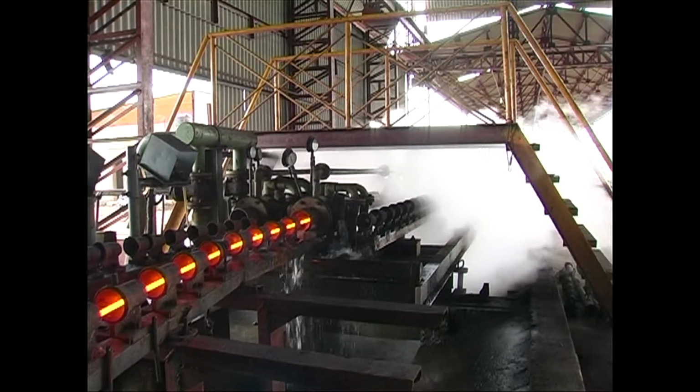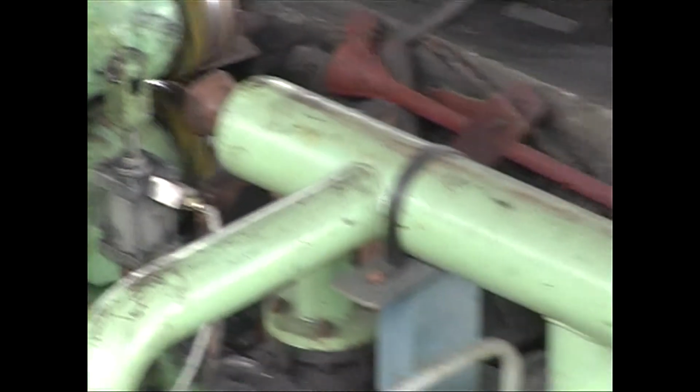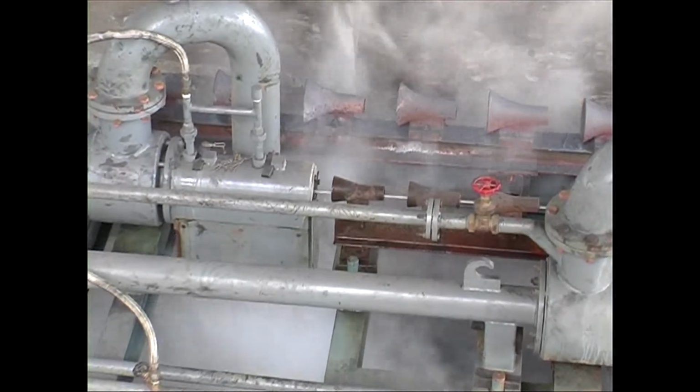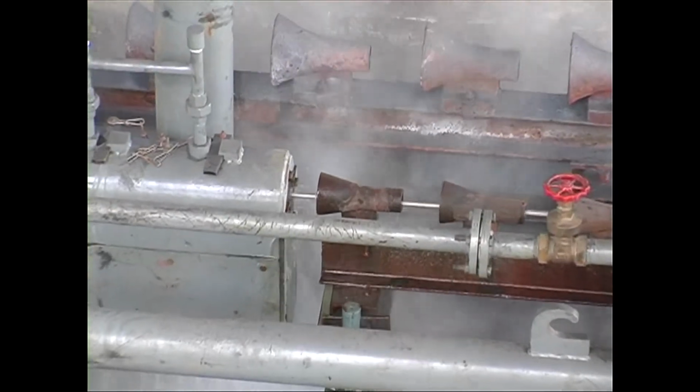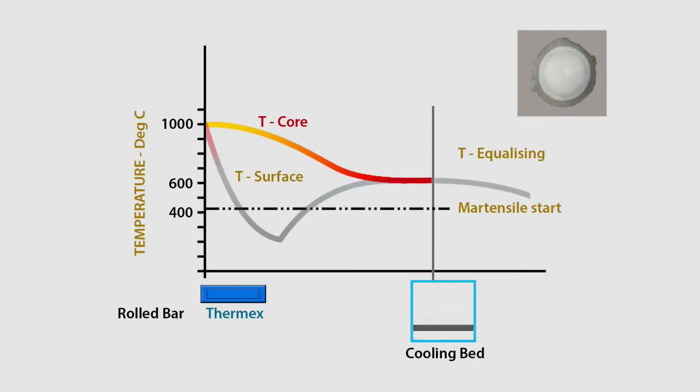On completion of rolling, the bar temperature is around 1000 degrees centigrade. A short, intensive but very precise inline cooling is imparted to the rolled bar. As it passes through the THERMEX cooling pipes, this affects the periphery of the bar only, whereas the core is largely unaffected. The water quenching results in drastic surface temperature drop, resulting in a uniformly hardened periphery with a soft ductile core.